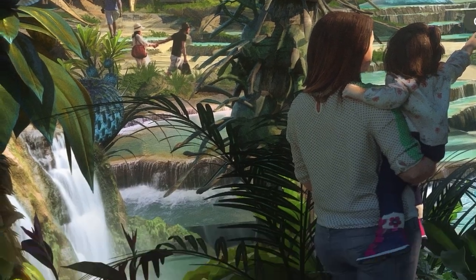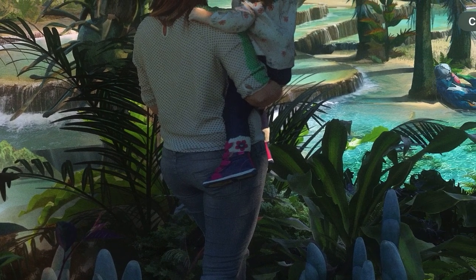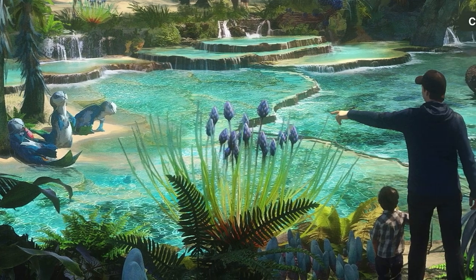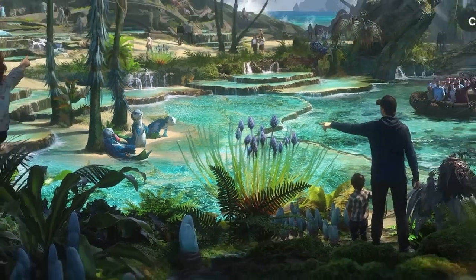So, I mean, there's a lot to this land. And again, these plants and everything are going to glow so beautifully at night. It's going to be amazing. Even these water areas, I bet you they're going to glow at night.